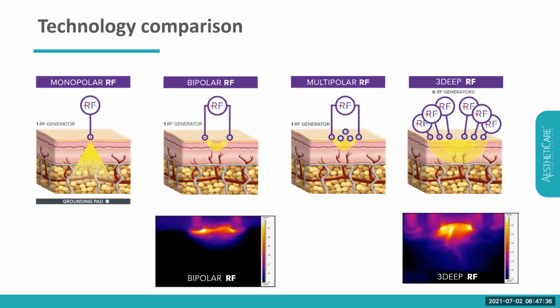Yeah, completely. So we've touched on RF microneedling, but let's have a look at just general kind of technology comparison, because we've mentioned before, radio frequency isn't just RF microneedling. You can have RF on its own, which is a real entry level treatment. We'll talk about that in a minute. And that really is the bedrock in so many different clinics.